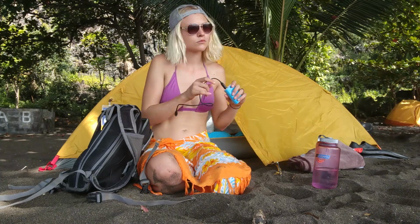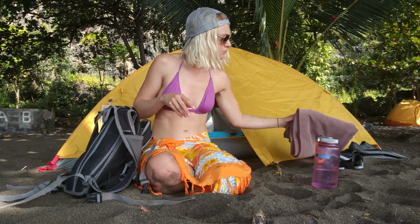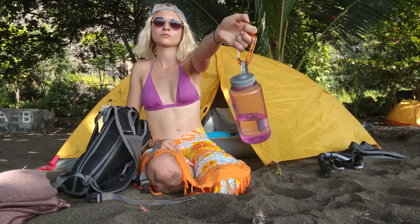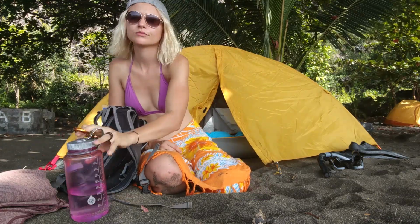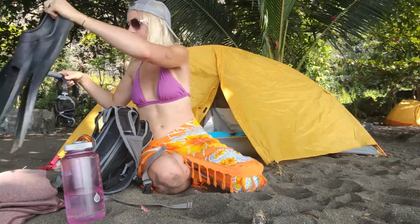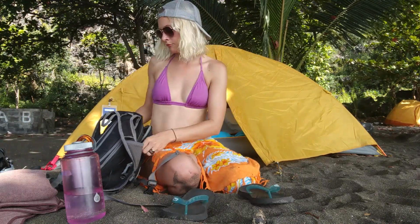Next is a total vital as well, a portable charger. This thing came in super handy for charging my phone as well as charging my GoPro. This is just a microfiber towel that I would bring with me. Of course, like I said, my water bottle and my flipper and snorkel set. And with that being said, I'm all ready to head to the beach with my flippy floppies.